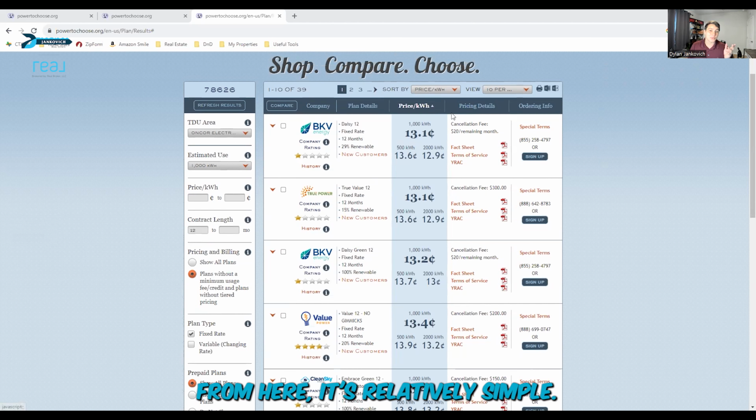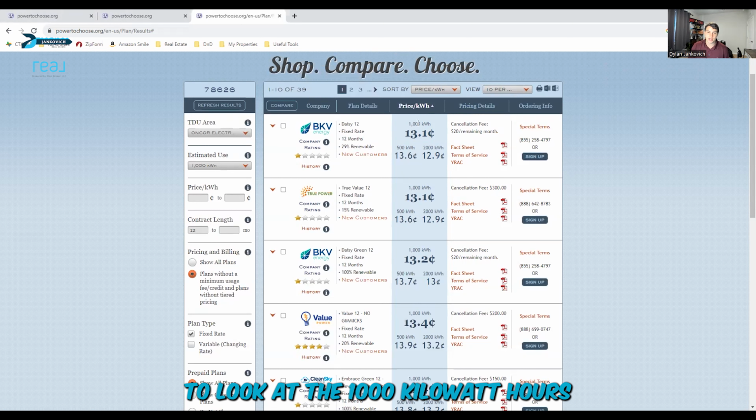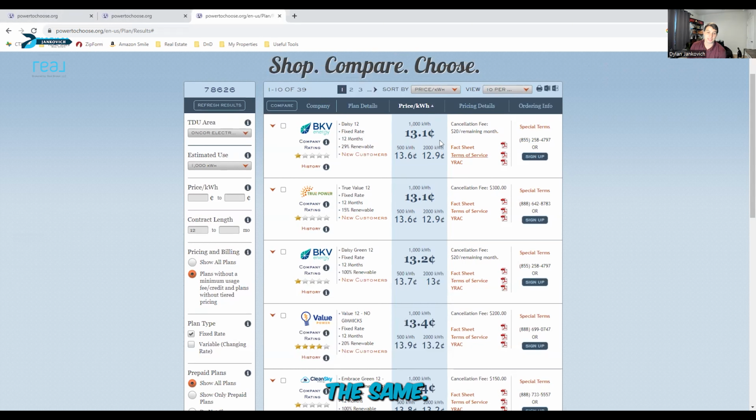From here, it's relatively simple. You're going to get a quick little summary of each of these. Frankly, unless it's something you actually care about, the amount of renewable really does not matter. What matters is this number here, and then you'll see the adjustment at 500 and 2,000 kilowatt hours. So I typically am going to look at the 1,000 kilowatt hours, and then my secondary, if they're the same, I'll look at 2,000 kilowatt hours. After that, it's really just picking what you actually want. Frankly, both of these are going to be the same.